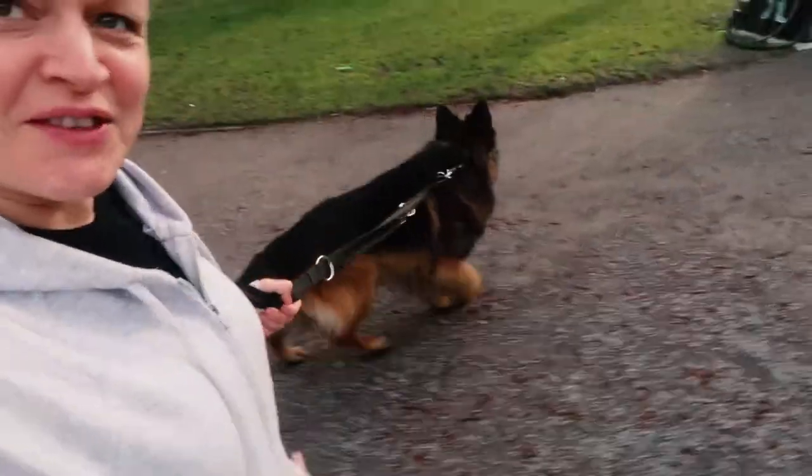Good morning. We are just out on our morning walk. I have the dog with me. We're in the park, Stads Park it's called, near the house.